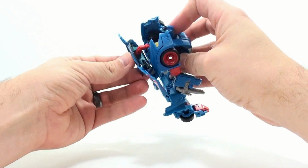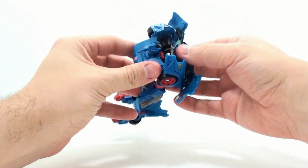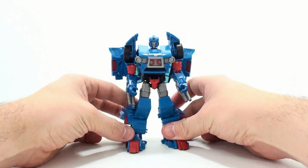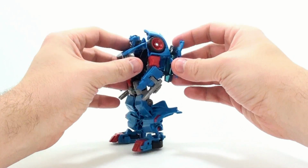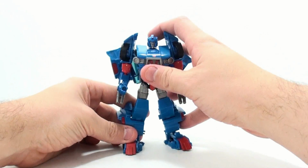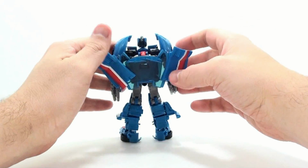Now, well, that's actually not all that flat there. Get this. Let's see here. Now there is, like I said, a more armored up mode, and I'll show that here in just a second. But this is basically, for the most part, the way that he looks in the IDW comic, and it's fairly accurate to that. Not a lot is really all that different.